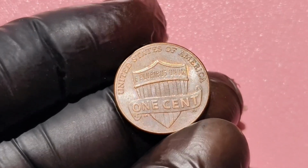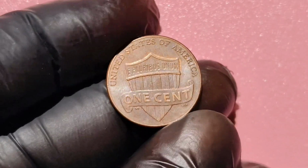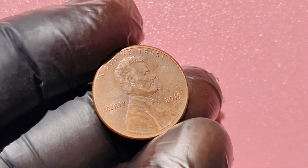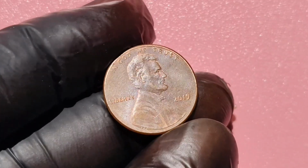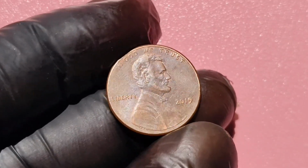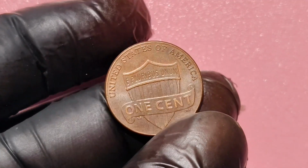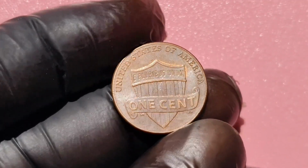However, in a rare occurrence, some 2019 Lincoln pennies were minted without a mint mark altogether. This error was likely caused by a malfunction in the minting process, making these no mint mark pennies highly sought after by collectors. The absence of a mint mark adds an extra layer of mystery and intrigue to these coins, making them even more valuable.